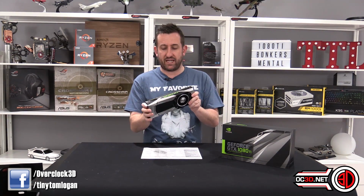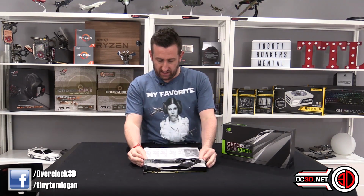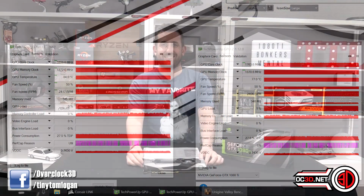But you need to look at the average as well, and you can do that with GPU-Z. So the average clock on this, 1898 boost, and then 1763 was the average. Right, so that's it stock out of the box. Then, if you have a little bit of a twiddle and a twaddle and a fiddle and a paddle, yeah, I should just stop.